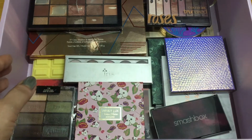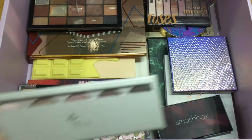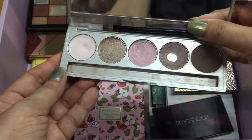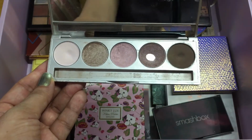Then we are now moving on to position number 17. For this Revlon, I worked on this in 2018 as part of the makeup use and abuse. And then number 17 is this Iris. This is also part of the project pan in 2017, and I was able to hit pan on just one eyeshadow.